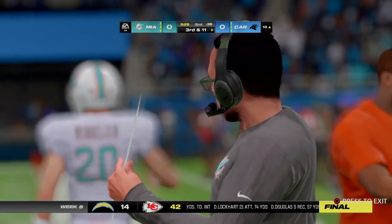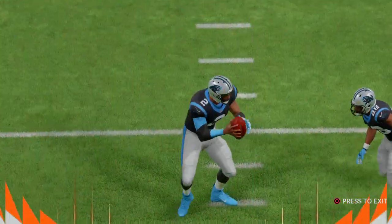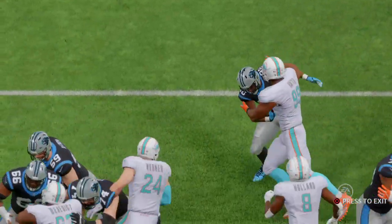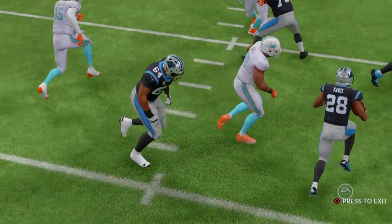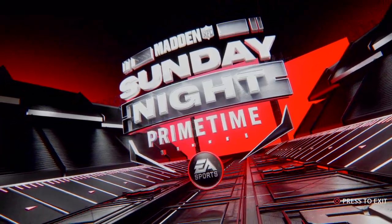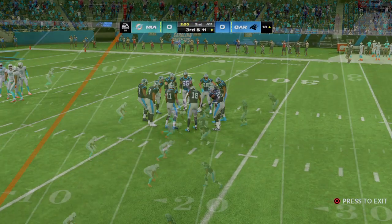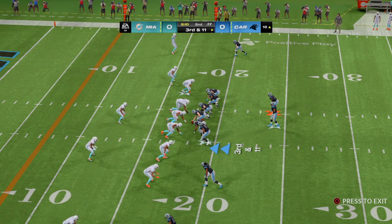That's a play to take note of there for the defense, I think, in the future. If you're going to try and block him, maybe you get a guard to help double team him and try and steer him out of the play. They should have done it on that snap. The offense on 3rd down tonight, they've only converted once in 4 tries. This is 3rd and 11.